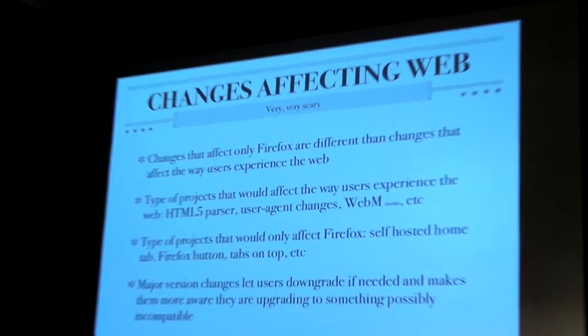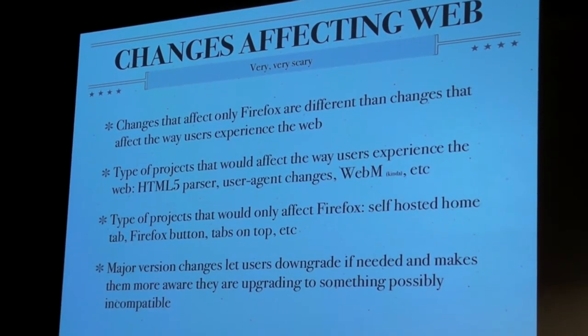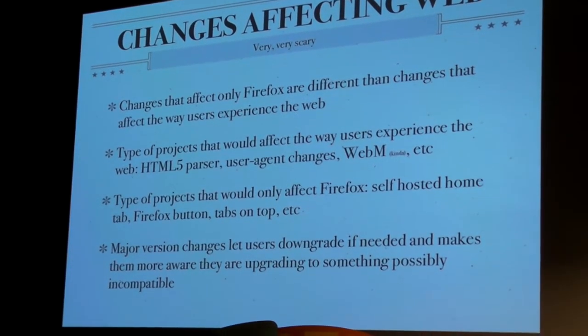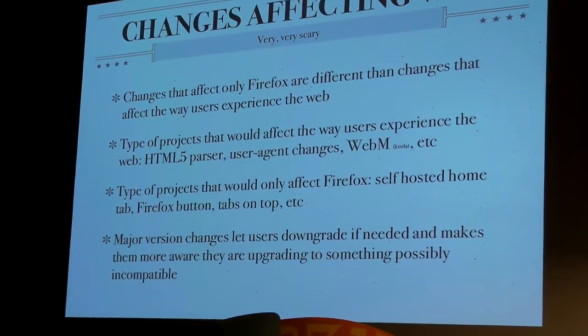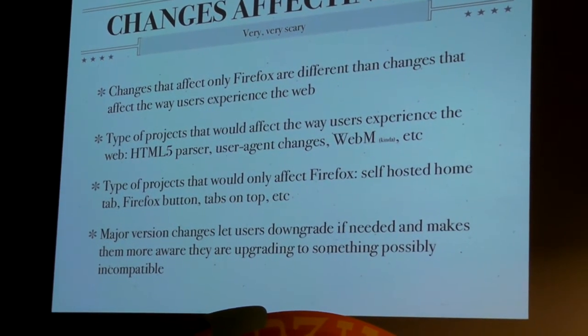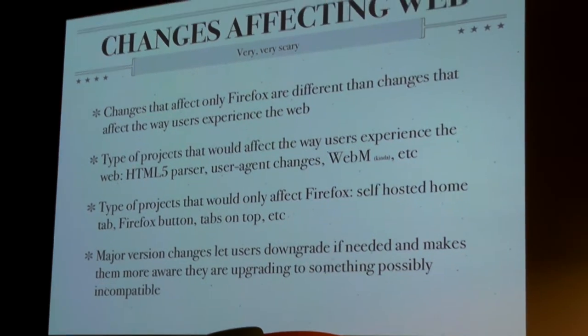So finally, the biggest takeaway is that changes affecting the web are very, very scary. Changes that affect only Firefox are different than changes that affect the way users interact with the web. So stuff that would be very, very scary to backport would be things like the HTML5 parser or user agent changes, WebM maybe a little bit. Stuff that wouldn't be nearly as scary and doesn't really affect the web as much would be big changes to Firefox, but not the actual web.